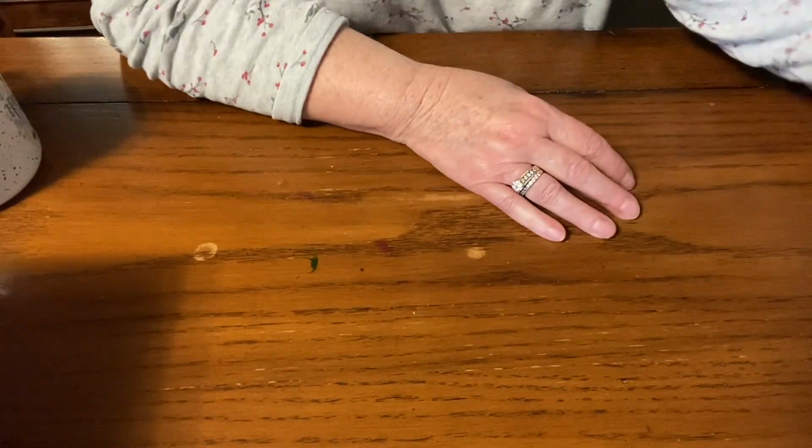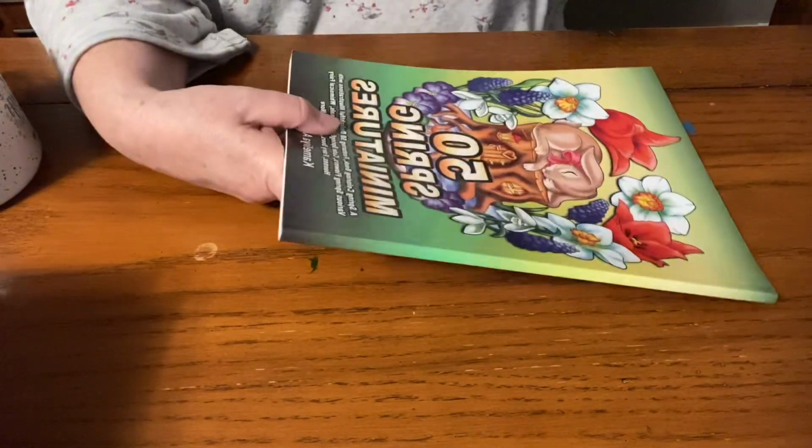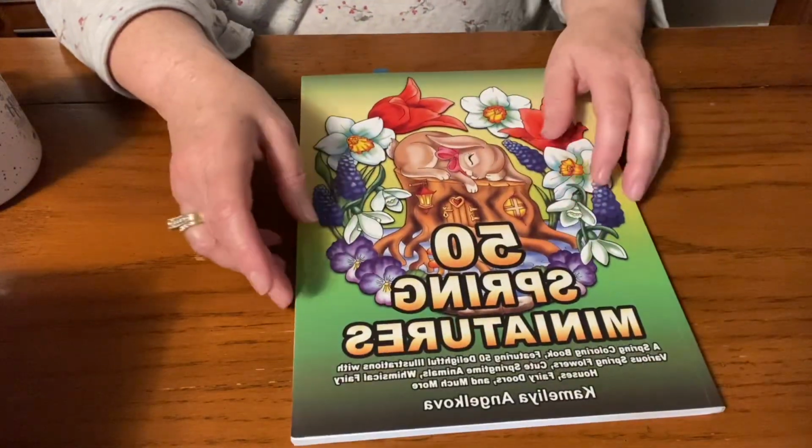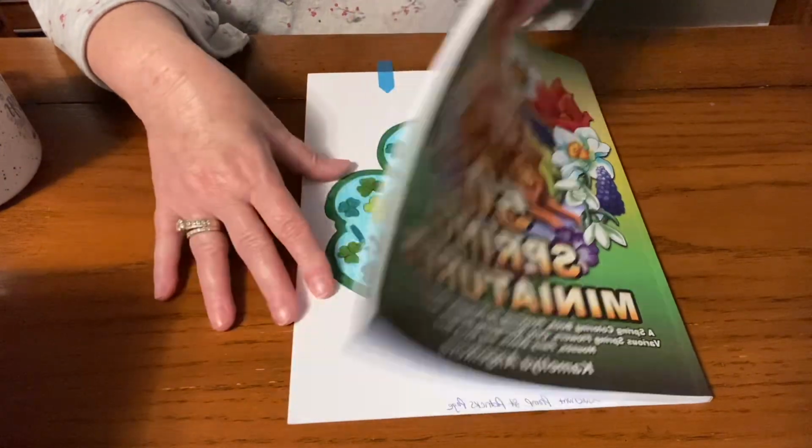Put this off to the side. I'm putting some of these off to the side that I definitely want to work in again this month. And then I'm putting some in a stack that I might not work in this month. 50 spring miniatures. So it is spring.